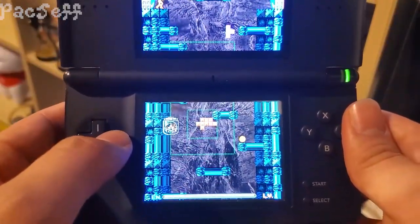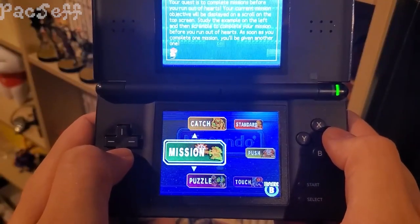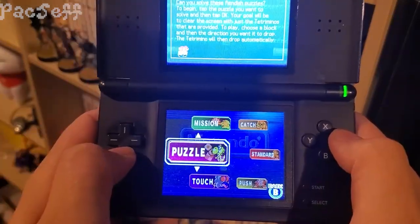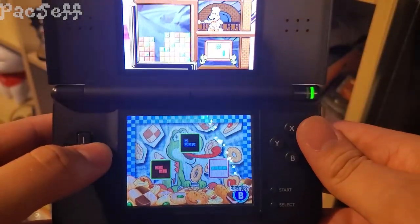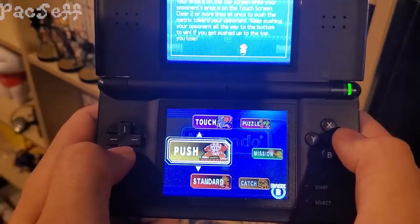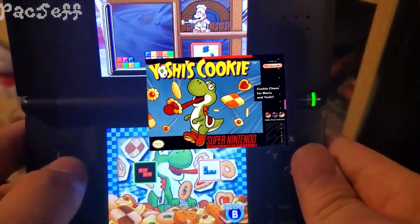Tetris has you making 4x4 blocks with Tetris pieces falling from the top of the screen. Mission mode's just marathon, but it gives you small tasks you have to beat to complete. Puzzle mode gives you an incomplete Tetris board and a few Tetris pieces. You have to figure out where the pieces go to finish the board. It's also based on Yoshi's Cookie. Remember Yoshi's Cookie? Yeah, that's what I thought.